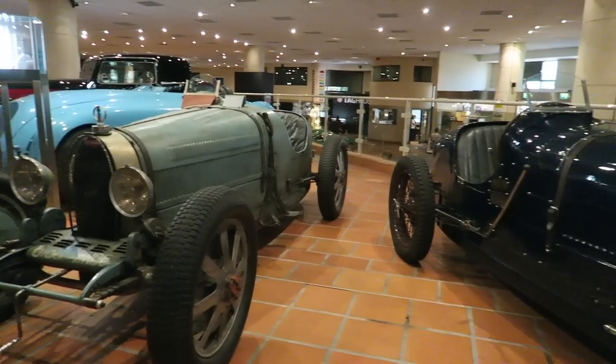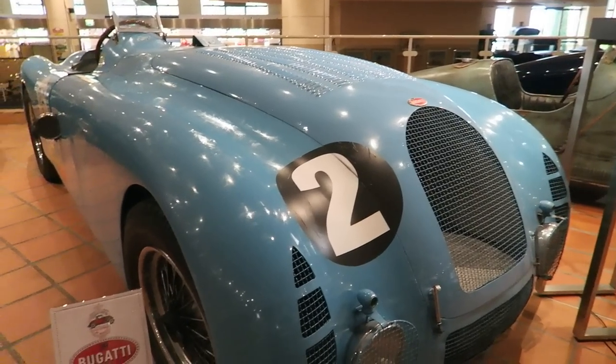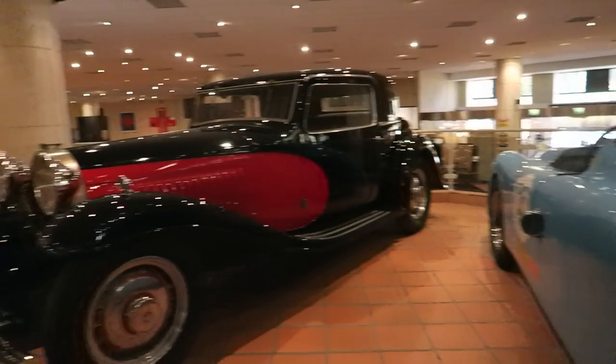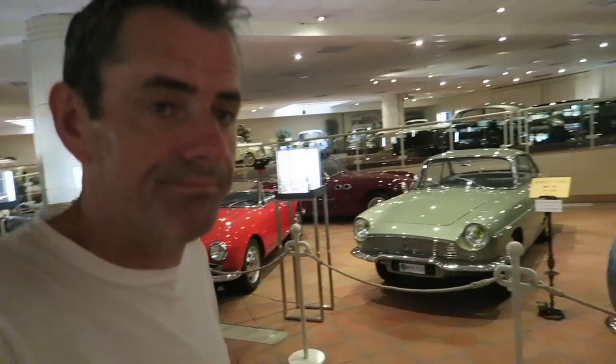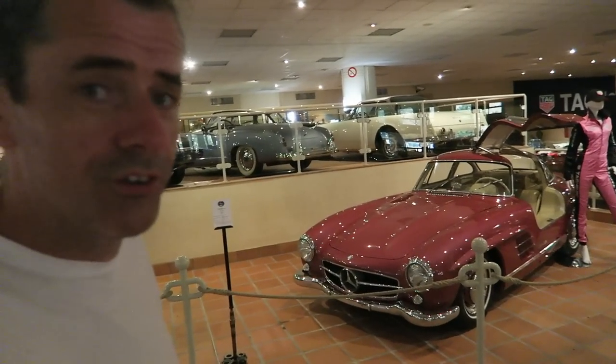That looks like it's been raced a lot. It's known as the tank, Type 57. It does look like a tank. I might be getting it wrecked. Keep going around. What's the colour of that thing?